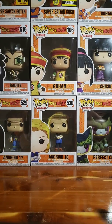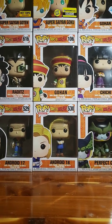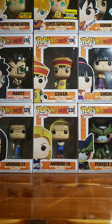But anyways, guys, today, oh my god, my freaking camera, are you kidding me? I just had it set up. Actually, that looks a bit better, honestly. You can see Goten.